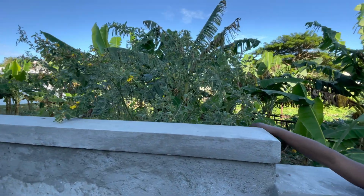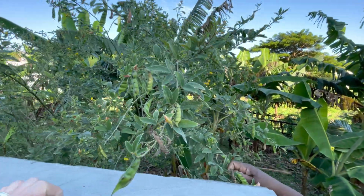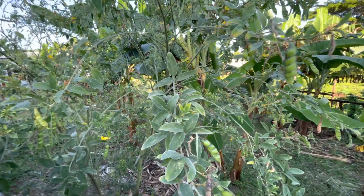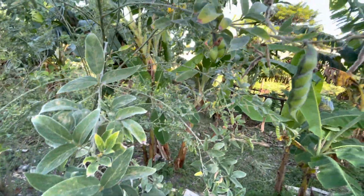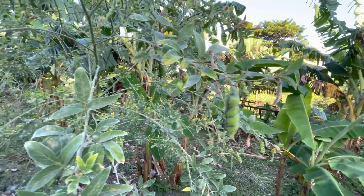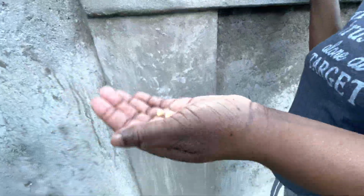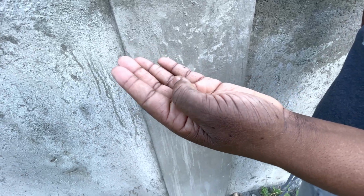Okay, that's a gunga pea. Oh, I see him. There's the gunga peas. Here, let me zoom in on them. Here they are, that's gunga peas. Gunga pea bush. Kind of looks like a tree, kind of looks like a bush. Which is it? Do you call it a tree or a bush?